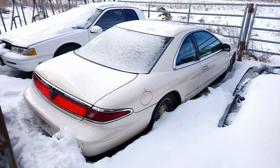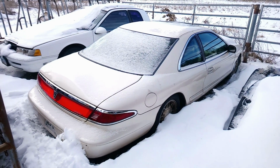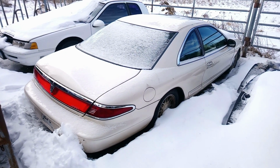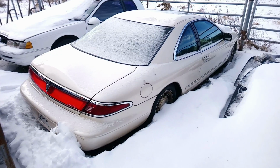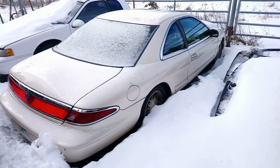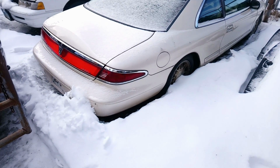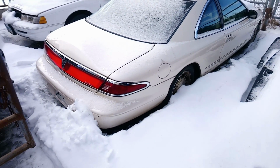So another thing that my buddy likes are Mark 8s. I had one actually. I actually enjoy driving it. They drive pretty good. They have the air suspension that likes to go out, and I see this one's slammed to the ground. I'm assuming probably because it hasn't ran in a while.